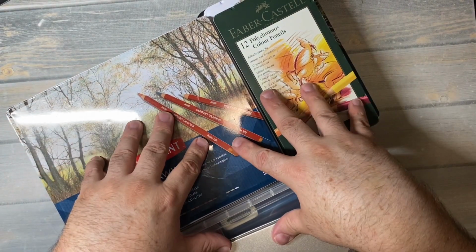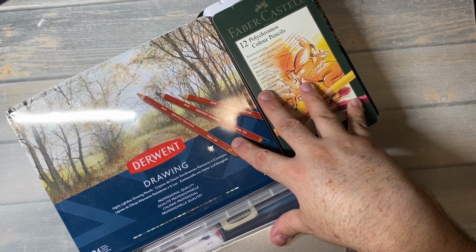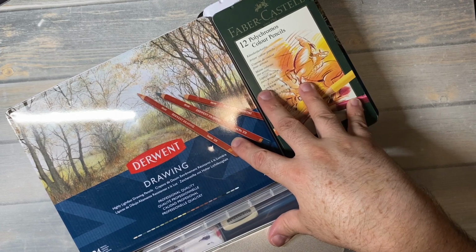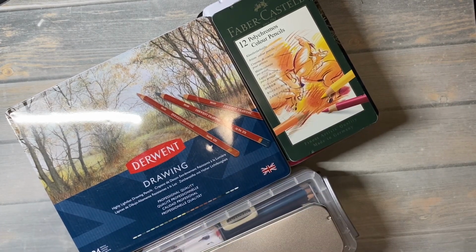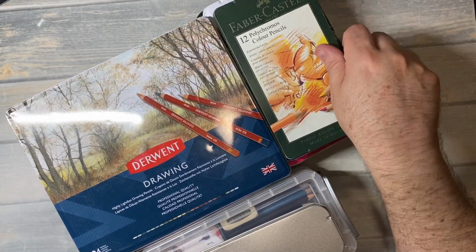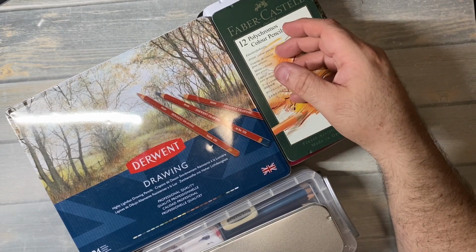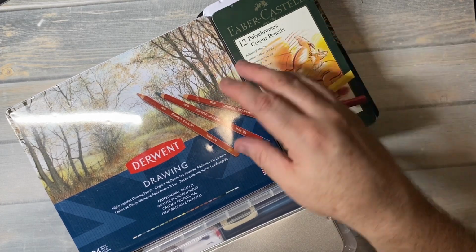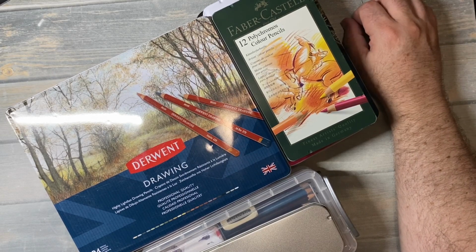So, back to my question. Do you have as many colored pencils as I have? If so, how do you store them? Where do you put them? How do you use them to make sure that you have them in rotation, that you're grabbing them? Like, I love these Polychromos, but because I have all these others, I sometimes tend to forget that I have them. They're wonderful pencils and actually work well with some of these other pencils, but I always forget to grab them because I have so many others. I'd love to know your thoughts on this.